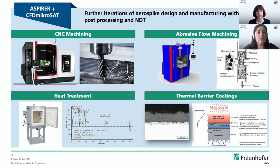So what we have been also trying to improve during all of these research projects concerning the aerospike is also the post-processing improvement concerning machining for the outer surfaces, but also abrasive flow machining concerning the inline channels for cooling and for the gas fuel.